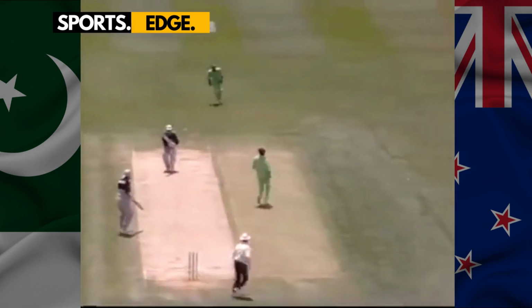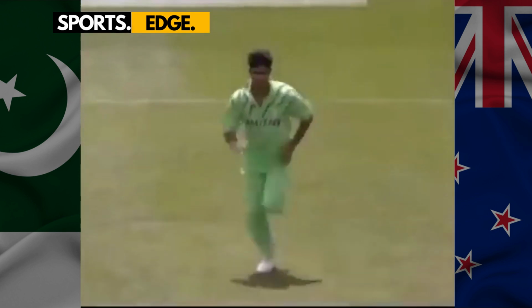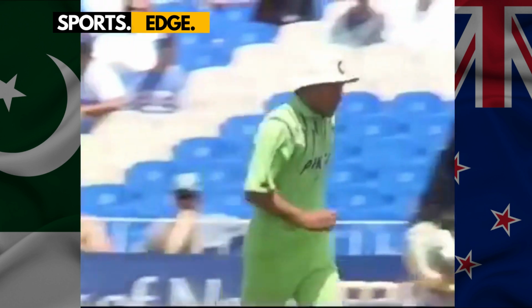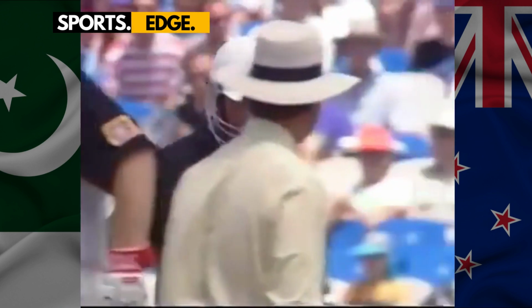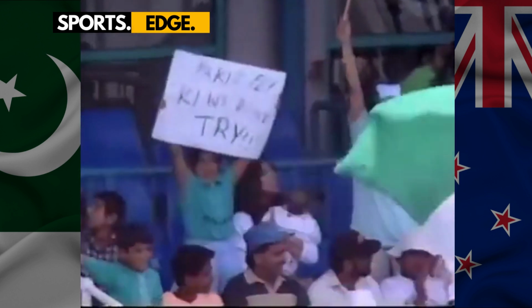So Rod Latham, his first delivery. He negotiates it safely enough. It's out, is it? Yes, it is. Caught, first slip, Inzamam ul Haq takes the catch, a good one. He was looking to turn it a bit leg side-ish, but got an outside edge. It flew to first slip, and New Zealand have lost their first wicket.